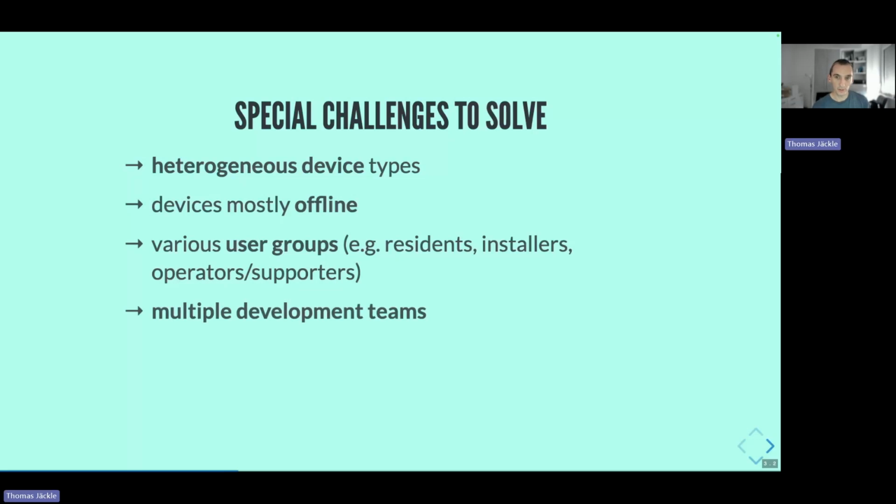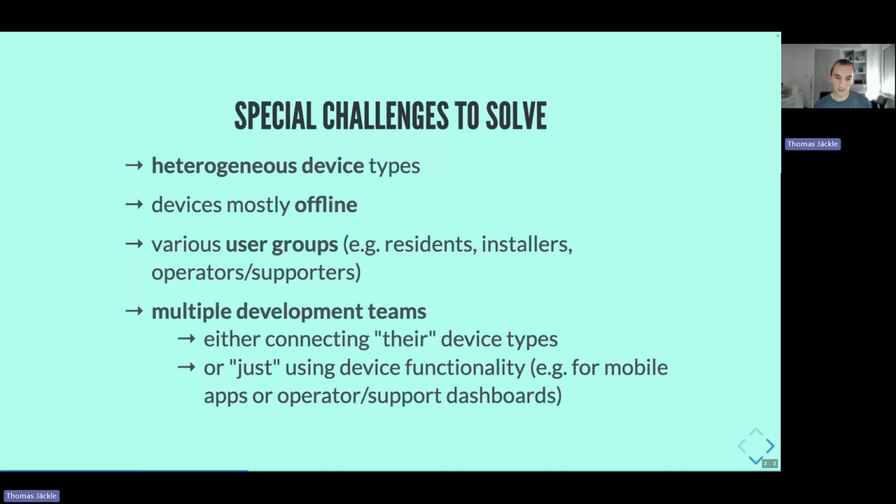And we also have multiple development teams, which connect their device types. So we have different teams for different device types, making sure that, for example, the smart radiator thermostat is connected to the cloud, and that messages from the device are translated into an abstraction, and that also messages can be sent to the device. But we also have teams just using the devices and just using the device functionality. For example, the mobile application team sending a new target temperature of a room to the devices, or adjusting time schedules of the devices so that the device, for example, starts heating in the morning and stops heating in the evening in order to save energy.